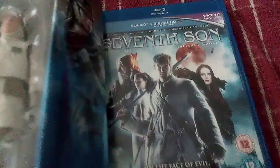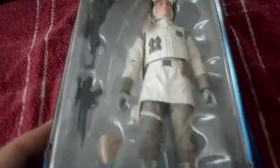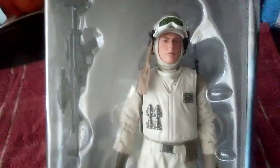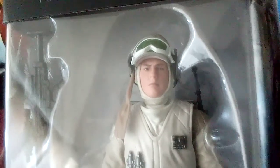I got, not off the car boot, I bought this off Amazon, a Rebel soldier. These are absolutely fantastic figures. You can take the faces off and change them. It's such a customizable figure. Absolutely brilliant. Little mask there.